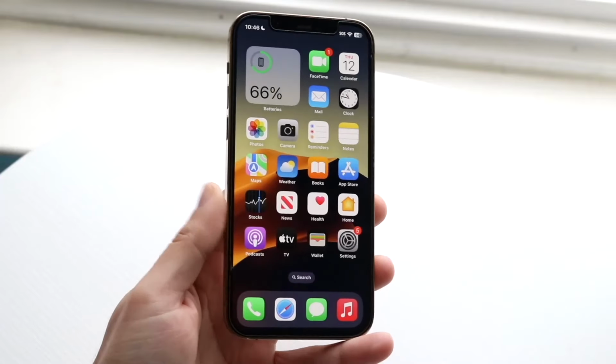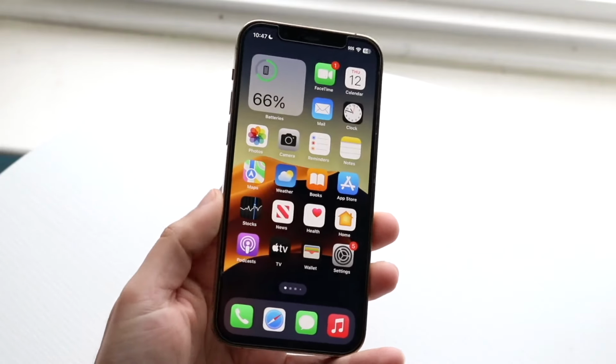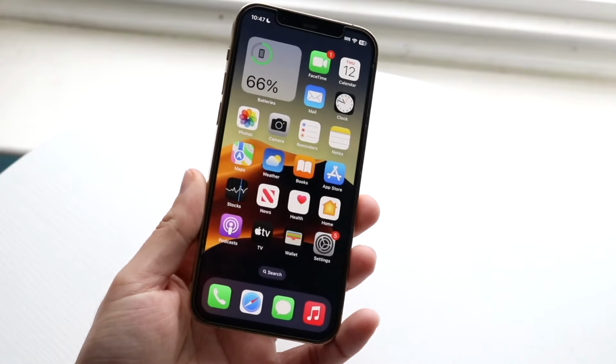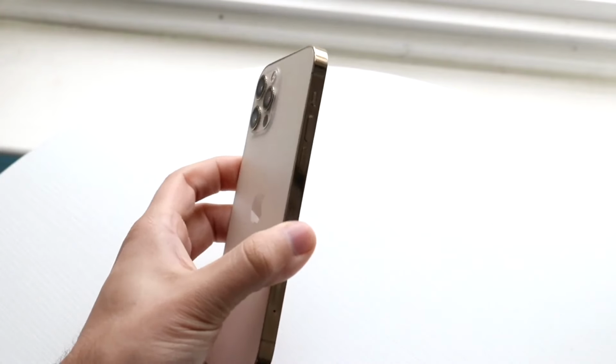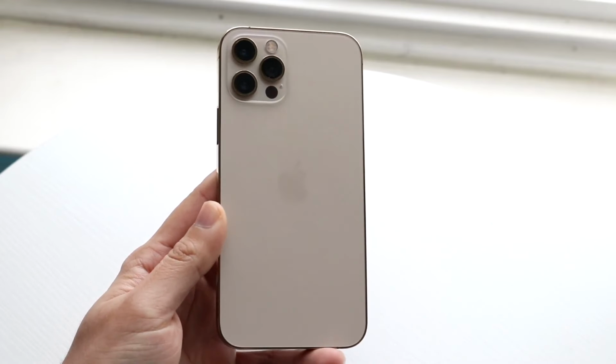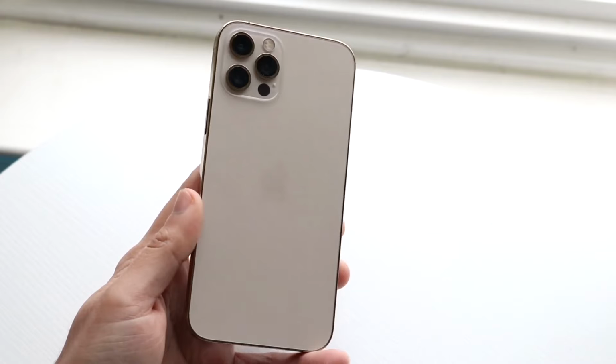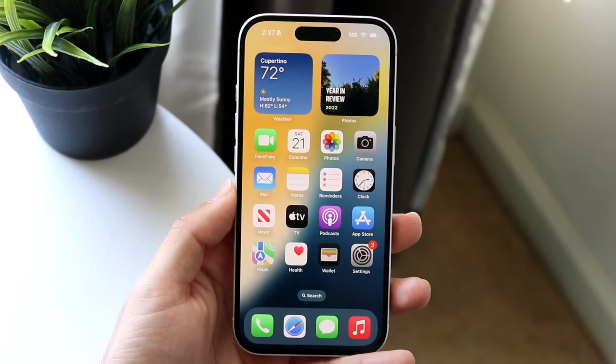Well, everyone, it's time for us to take a look at the iPhone 16 and compare it against the iPhone 12 Pro and see which particular iPhone is a better one for you. Now, within these two devices, the biggest thing to keep in mind is that you genuinely can't go wrong with getting an iPhone 16.